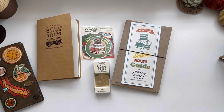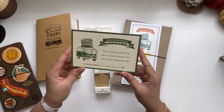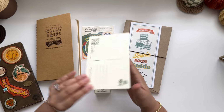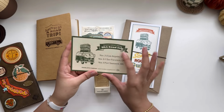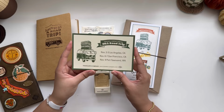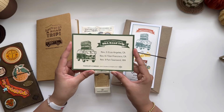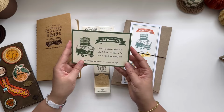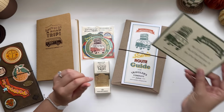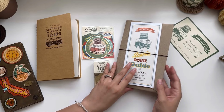The save the date announcement in San Francisco during the San Francisco Pen Show. At the Travelers Company table, they were passing out this little postcard here with the USA road trip event schedule. And little did I realize, it was a teaser of what was to come. And what was at the event was the release of a new TN.